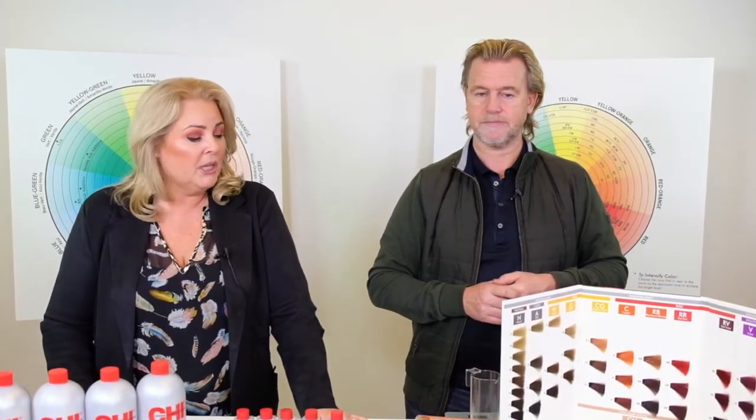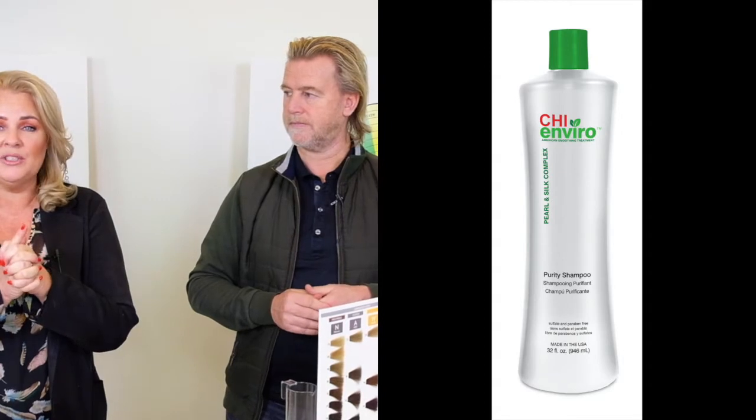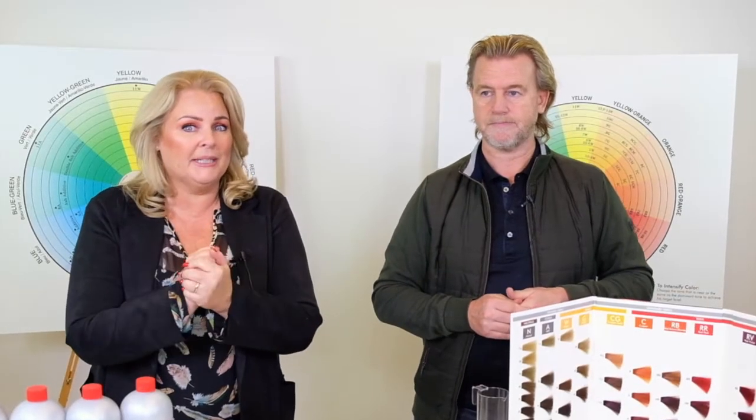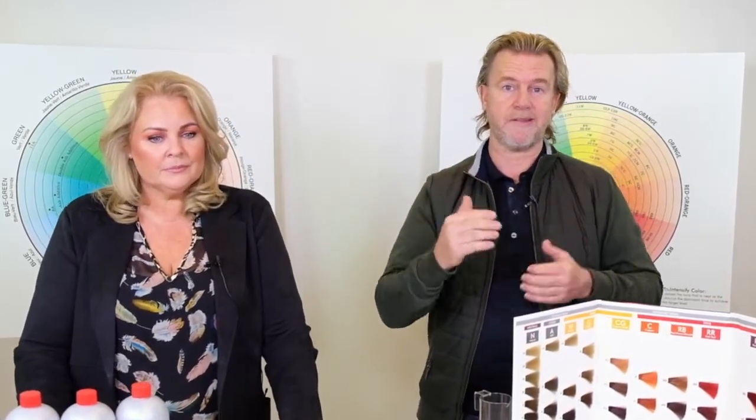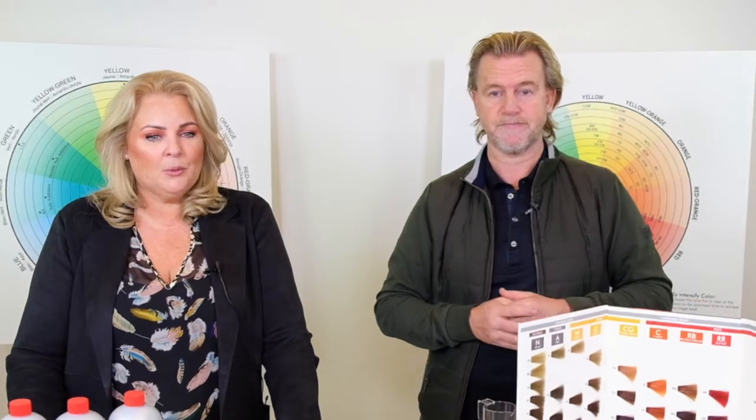Yeah. The 5.5 is actually the pH level of our Infra shampoo. The color lock treatment was 3.5, so that means it closes the hair. For example, the Purity shampoo of the Enviro is a pH level of 7, so that means it opens the hair, so the product can go in. Yeah, so to open the hair you have to be above 5.5, or let's say 6, and if you want to close the cuticle you have to be lower than 5. Yeah, correct.